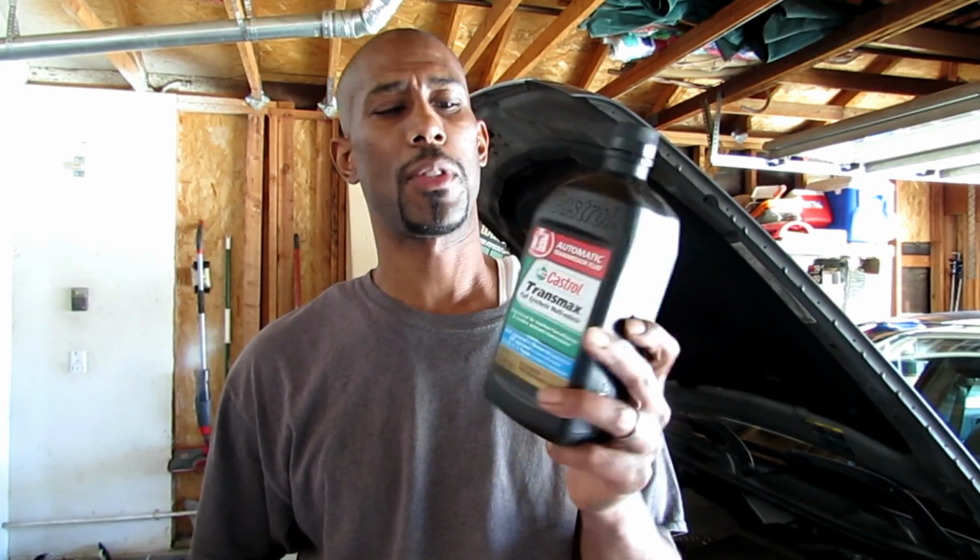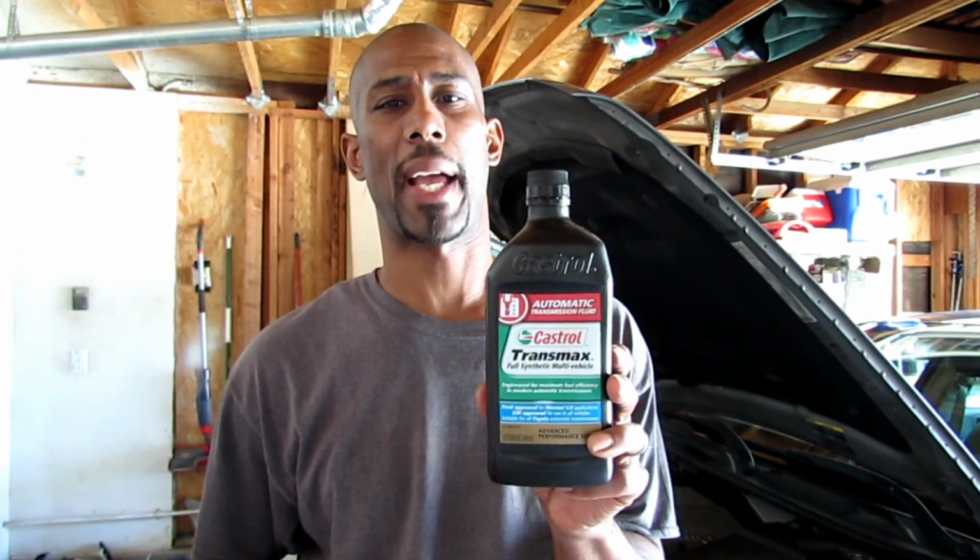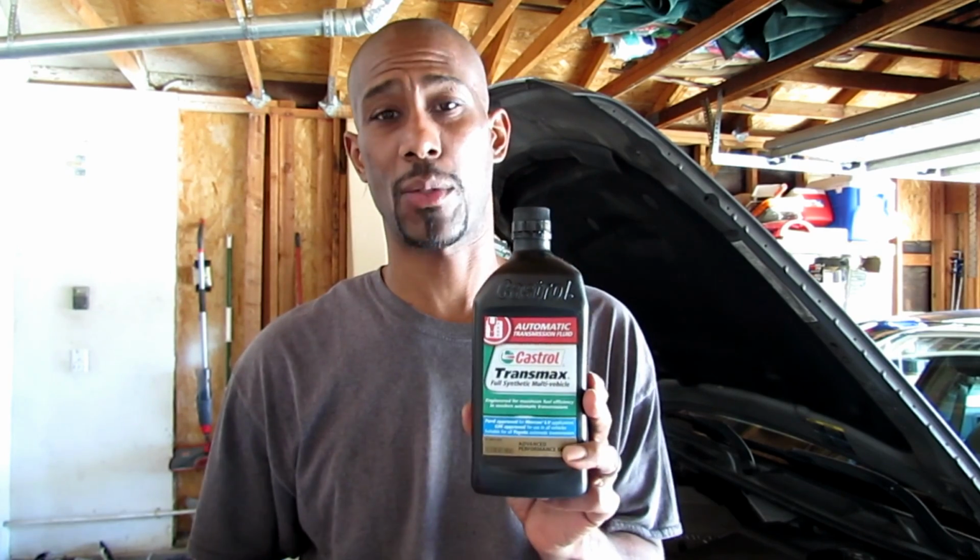Okay, now that I just put the pan back on, it's time to put your transmission fluid in. I'm using the Castrol Transmax because it has the Dexron. That's what I need for my car. Again, this is a 2005 Cadillac STS. So whatever vehicle you're working on, make sure you use the proper transmission fluid.